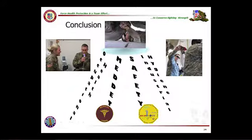So together, between industrial hygiene, safety, medical, and occupational health, we can support our mechanics who are literally on the ground in the shops, maintaining our air and ground equipment so that we can continue to fight the fight and support our nation here and abroad.